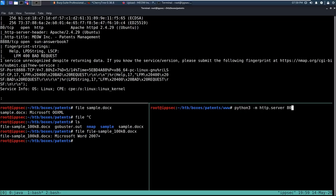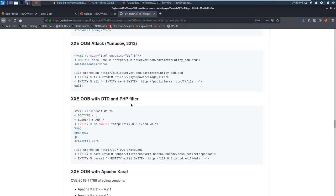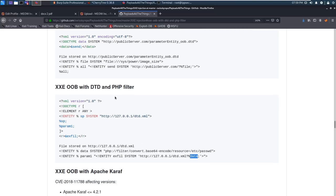So now the thing is we have to extract data. And that's where we're going to go to the next one, this out-of-band attack with DTD and PHP filter. The PHP filter is doing the convert base64 encode, which is going to be key because this one is putting the exfiltrated data in the URL. If you didn't do this, there's a lot of bad characters like line breaks that may not translate to a URL and would just kill it. So base64 is going to make it URL friendly, so we can do this.